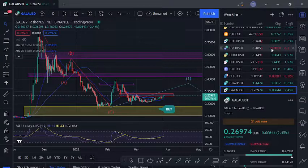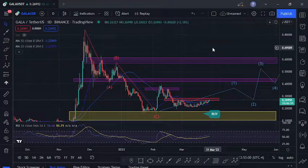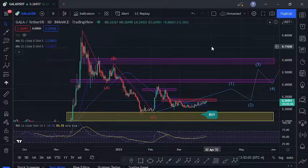What I have on the screen is the daily chart, and in this video I want to give the key expectations that I expect to see on the Gala chart, the key resistances and support that we need to hold.